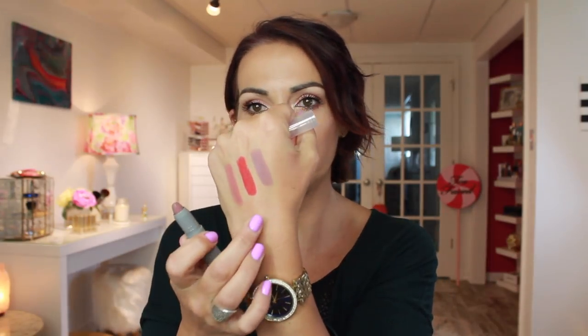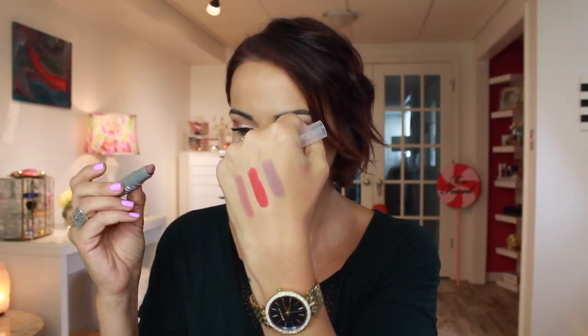When did I have this one? The other day on Snapchat, and I had a lot of people ask me what I was wearing. I think I mixed something else with it, though. But this is gorgeous if you're looking for a cool-toned one. It's almost like a purpley gray.